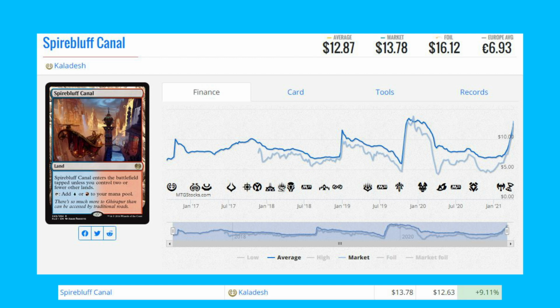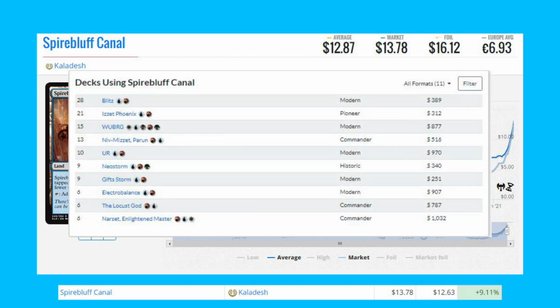Okay, Spire Bluff Canal from Kaladesh. This is up 9.11% from $12.63 to $13.78. Now, this card has only ever been printed once, in Kaladesh, and it sees a lot of play in a variety of formats: Modern, Pioneer, Commander, Historic, but mostly it sees play in Blitz and Modern right now, which is a very competitive deck.